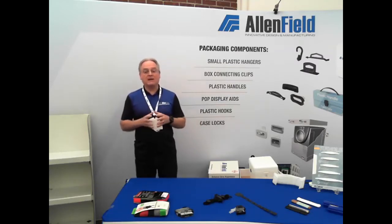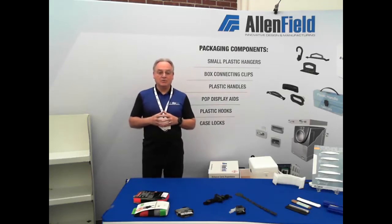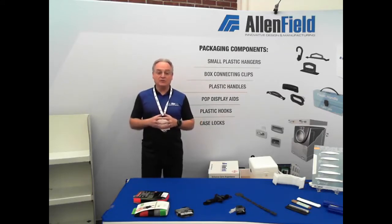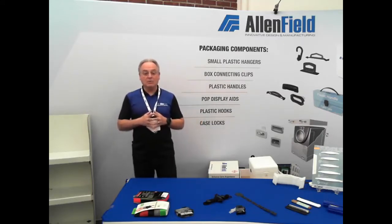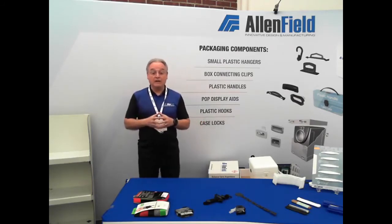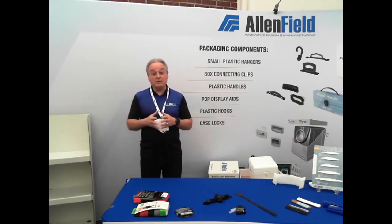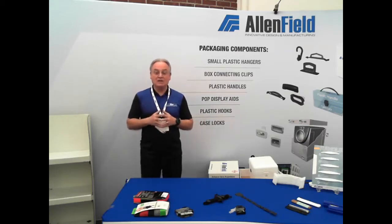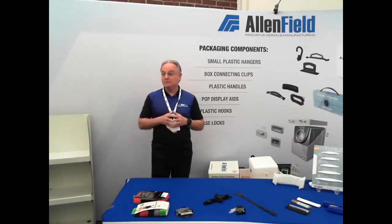How a product is packaged and displayed contributes to its success at retail. Our display aids category offers a small yet powerful solution that allows you to be more daring with your design. Here are some of what we offer. There's a wheel system for corrugated retail displays. Our wheels protect the display and extend its life while allowing the retailer to easily and strategically reposition it in the store. Let me show you.